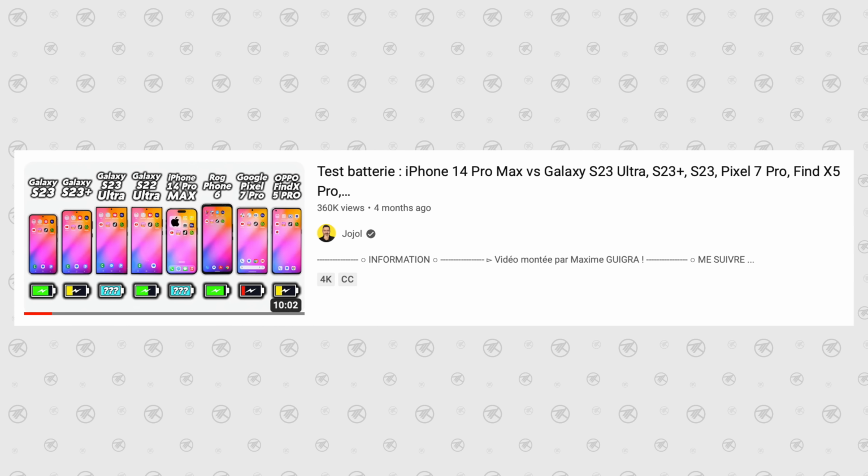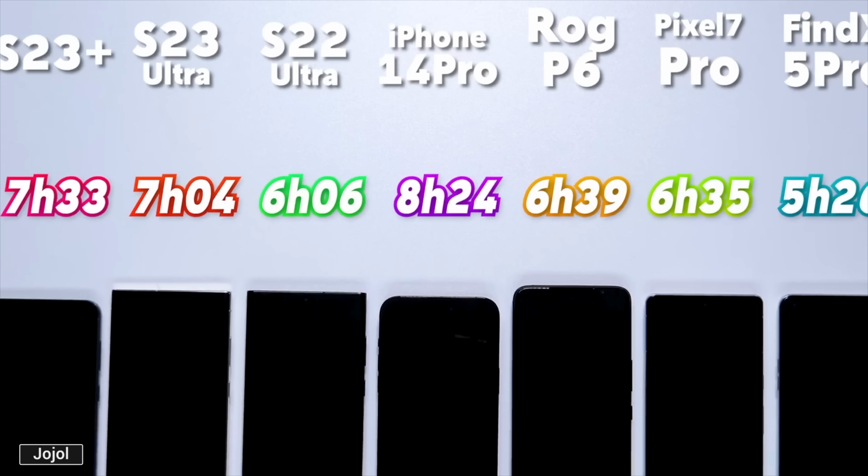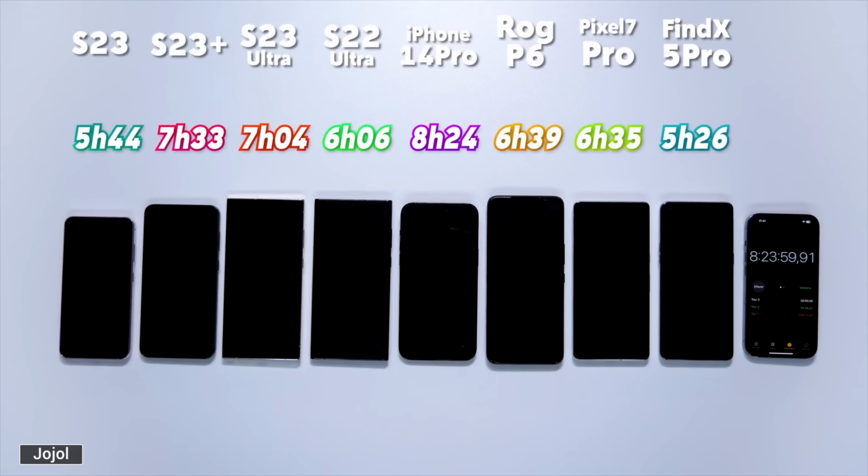I'm talking battery life that's so good that some users won't even have to recharge for over 2 days straight. Just imagine how convenient that would be. And remember that video I showed you where the iPhone 14 Pro Max beat the rest of the competition in terms of battery life? Well, now imagine the iPhone lasting over 10 or 11 hours in a real world test.